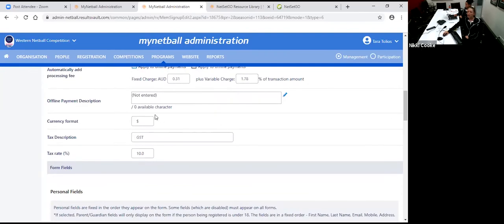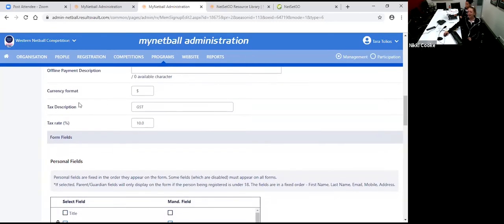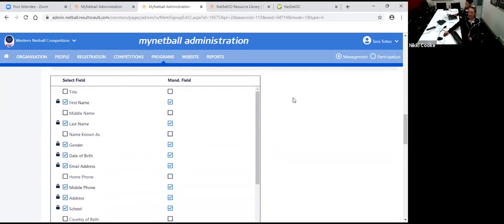Now the currency format, make sure you're just keeping this a $ sign and you're not actually adding your program fee here. If you added your program fee here, it would times it by your actual program fee that you've listed in the tiers. So you just want it as that $ sign. And then of course it's GST and then just that 10.0 there. These pop up automatically though, so you don't need to stress. Scrolling down.